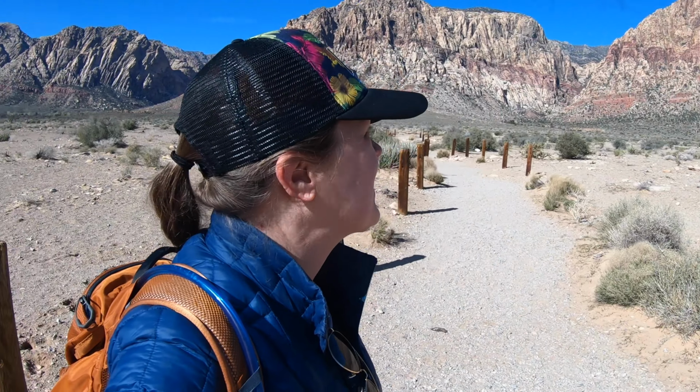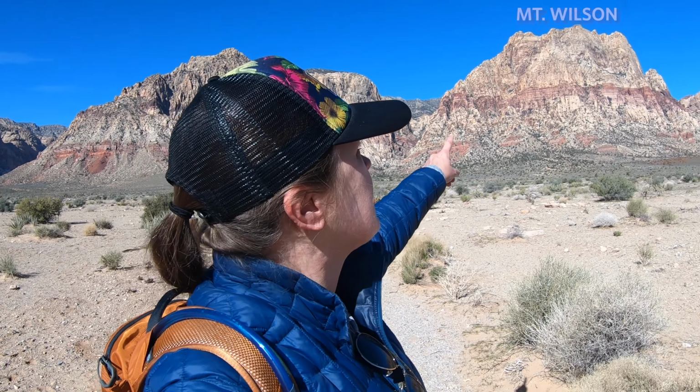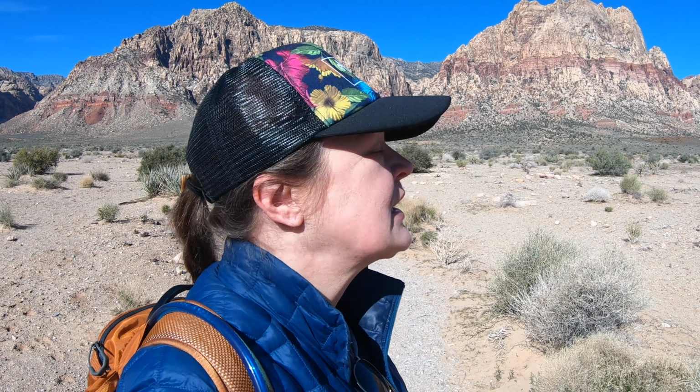Today, this morning, I'm headed out to a hike called the First Creek Hike, and it's a pretty short hike, and it takes you to the base of Mount Wilson, which is that mountain right there. I can actually see these mountains from my house. Anyway, the name of the hike is First Creek, and I'm pretty sure that's because there's a water source over here. We're gonna go check it out today.